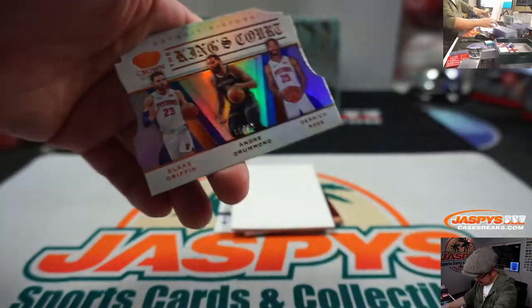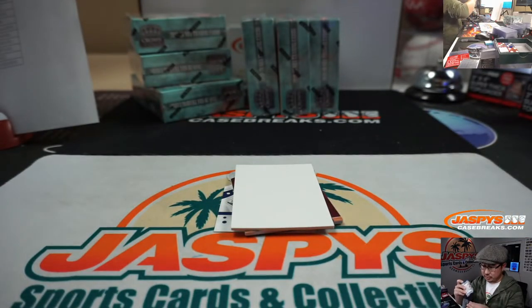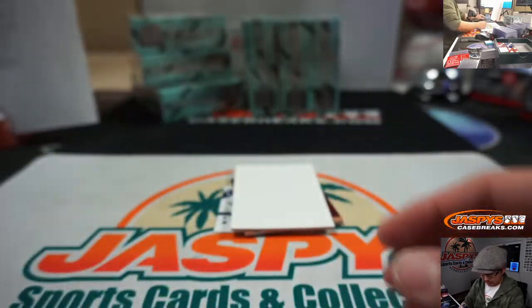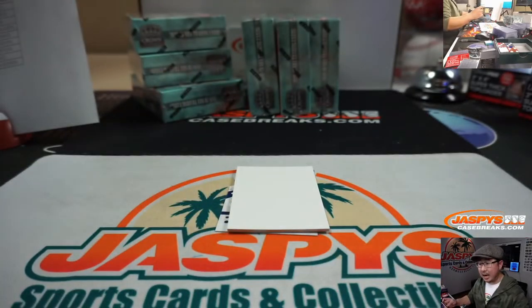Kyle Lowry, and we've got Kings Court, Pistons, 68 out of 99, Blake Griffin, Andre Drummond, Derrick Rose. Bruno Fernando. Optic, pick your team 2 and 3, Spry, will go off tomorrow.